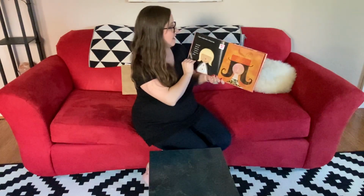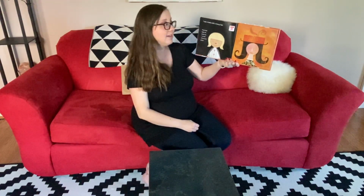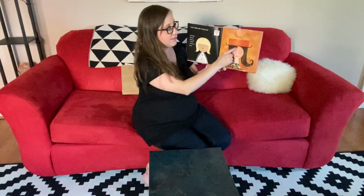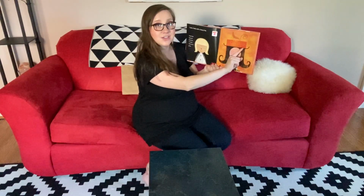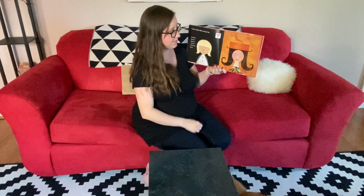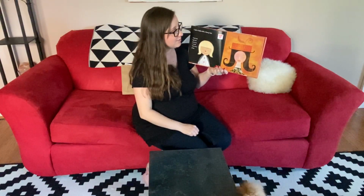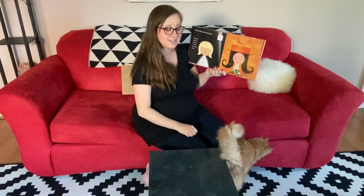Let's see. I see a lady with a fancy hat, head held high. She passes by. I wonder where she's going. So the circle is the lady's face, and then the rectangle is her hat. And then these are kind of imagined shapes that our friend has come up with. It's pretty cool. She even imagined a feather in the lady's hat.